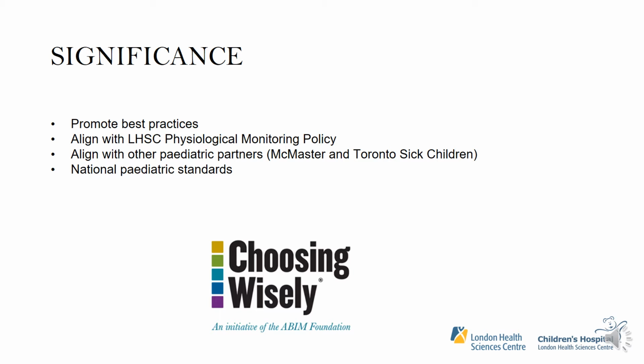The significance of this project is that we want to promote best practices, to align practices with our hospital's physiological monitoring policy, as well as align with other pediatric partners, and lastly follow national pediatric standards such as the Choosing Wisely campaign. The intended deliverable is to provide recommendations to all the pediatric leaders and educators based on the results of the audit, and highlight to the leaders that ECG monitoring education is a priority in the pediatric area.